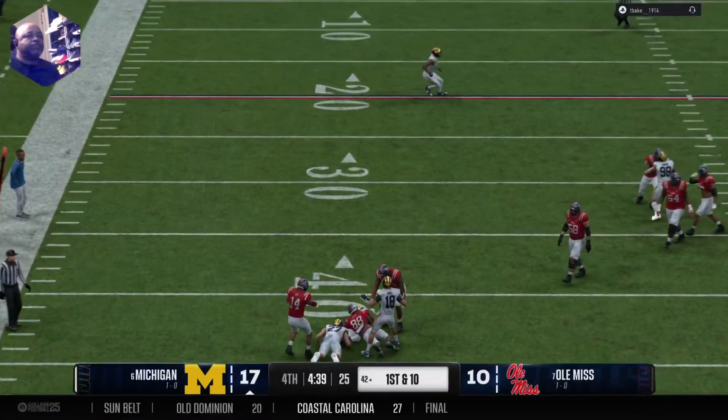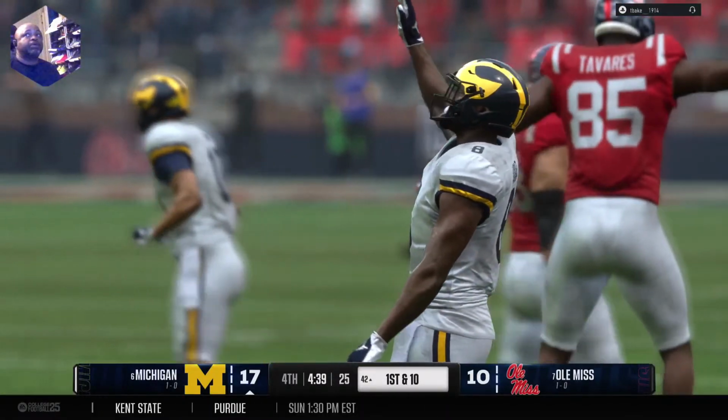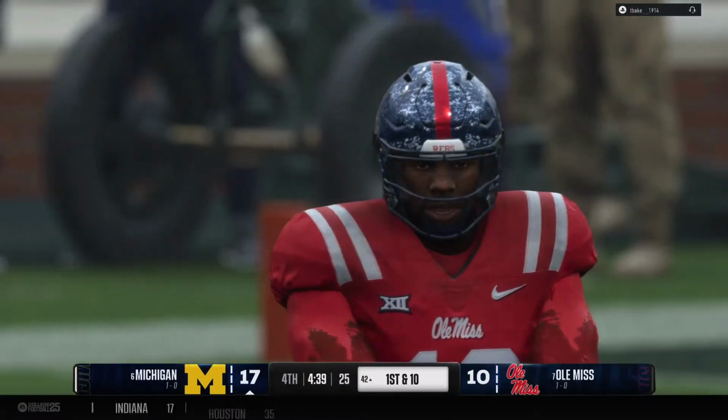When will this QB get the hook? And he's wrapped up after a solid return. Chris, he's trying to find something. Nothing is there.